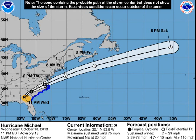This is as of 11 p.m. It's now down to a tropical storm of 70 miles an hour, and the pressure is now 975 millibars. Of course, it was 919 when it came ashore. It was the third lowest barometric pressure ever recorded in a hurricane in the United States. And by the way, when they say ever recorded, we're talking since about the Civil War.